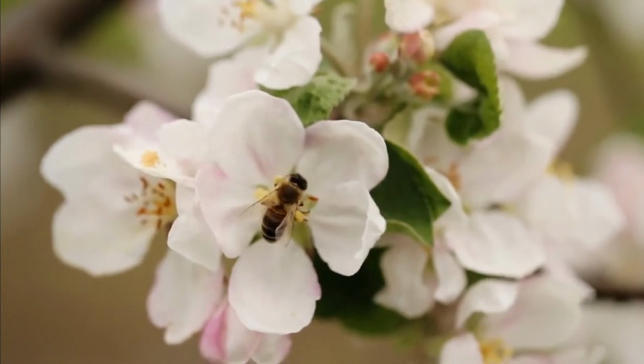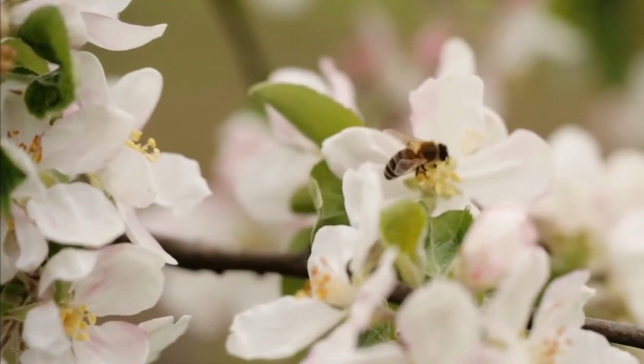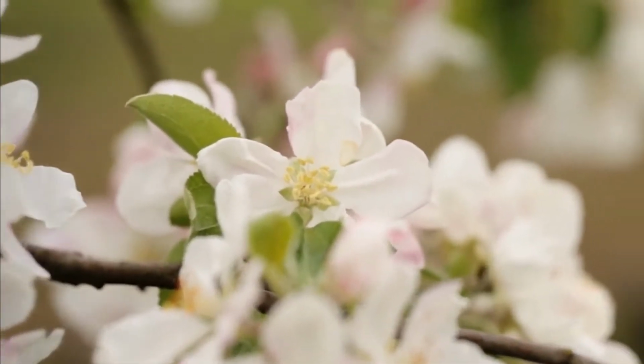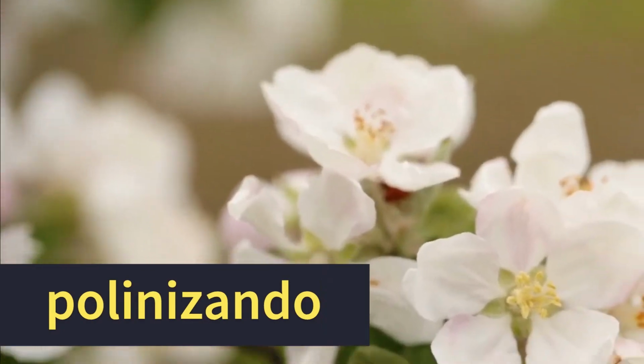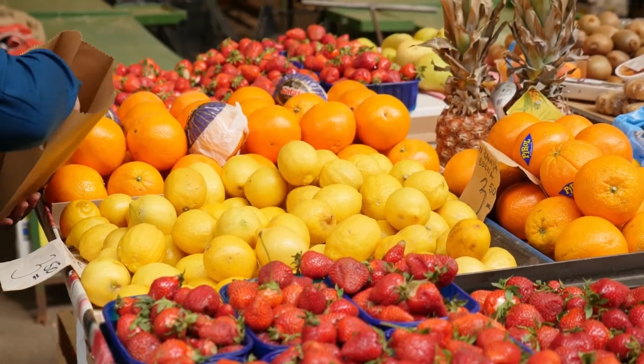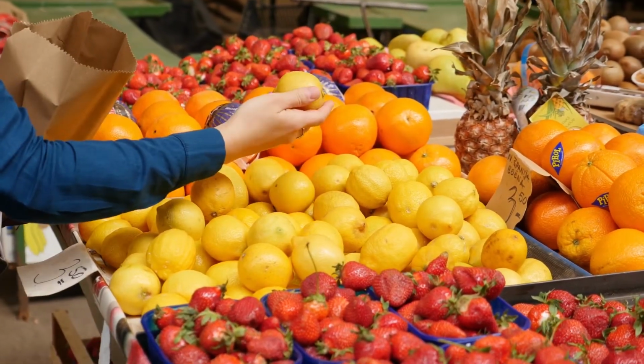And guess what? When abejas like me are flying around all of those flores, we get tons of pollen on ourselves and transfer it from one flower to the next, polinizando, or pollinating, all of these flores. Thanks to pollinators and other insects, we get fruits and seeds for more and more flores.